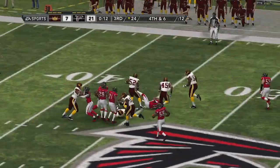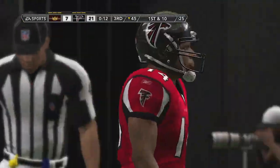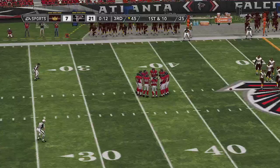Number 14 will take it at the 35. He gets out to the 45. Pema was there to bring him down. He did a good job there finding a seam and getting up the field.